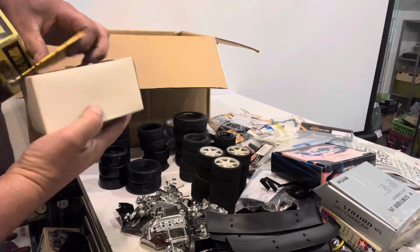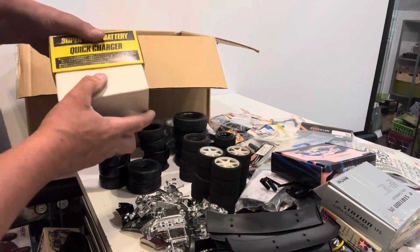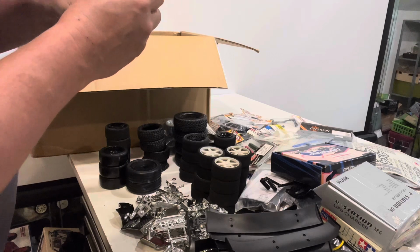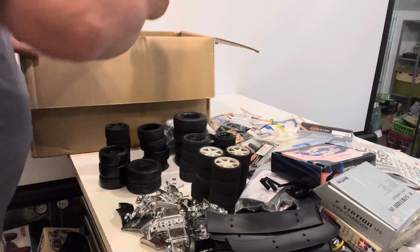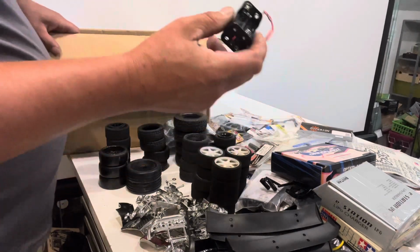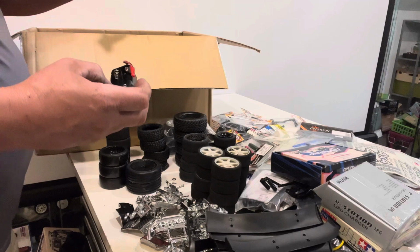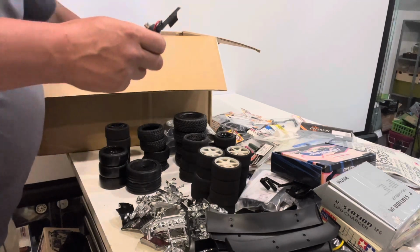These are all just like the old school plug-in type. Like that's old right there. Cigarette lighter style. And then... no idea what that is. Receiver port. Not sure what that is. It's got a Tamiya plug on it.